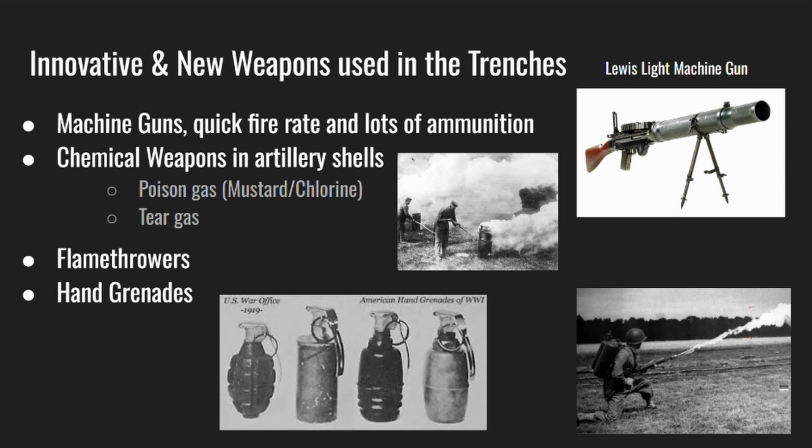Machine guns were first introduced in World War I and popularized because of their ability to shoot constantly at distances. It was also one of the reasons trenches were dug. Chemical weapons like mustard and tear gas were also utilized very often. They easily dispersed unprepared soldiers into a panic.